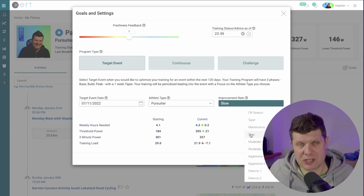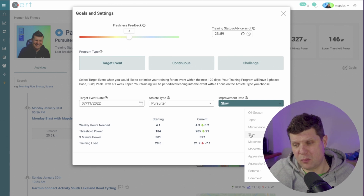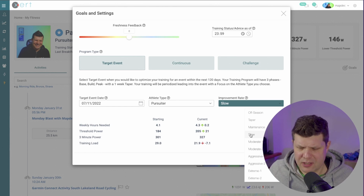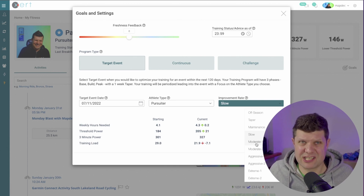So I'd stick with slow, get used to a steady amount of hours per week, and then if you need to increase it, you can do, and you find the time to increase it. Generally speaking, slow to moderate is going to work on between 6 to 8 hours.